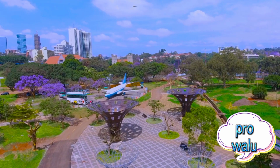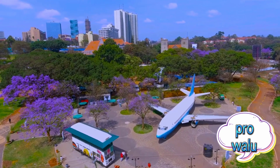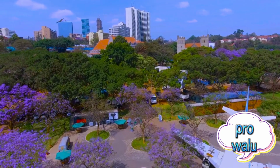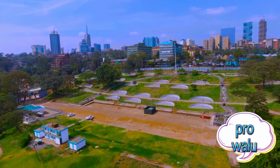There you go, a drone view of the same plane that you saw prior. There you go, the sky view of this thing is just awesome and wonderful. You can see the upper hill on the other side, very tall buildings.